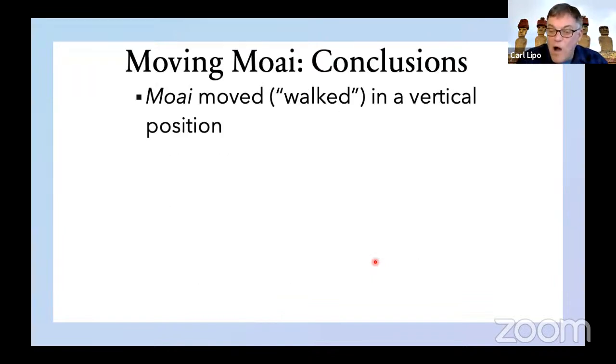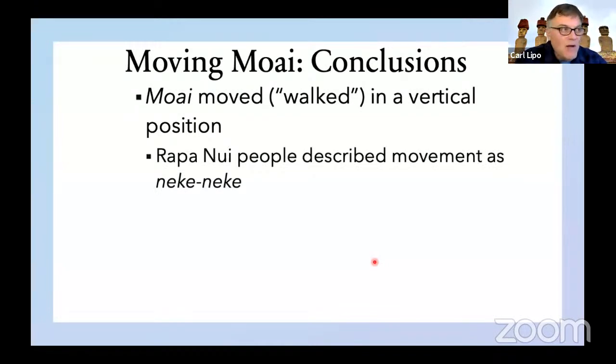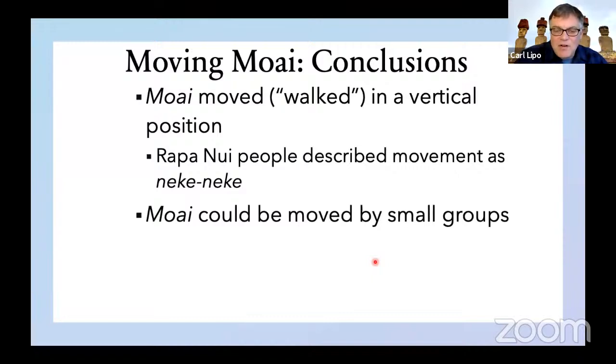The statues were walked in a vertical position. Sort of remarkable, really? They were walked? How is that possible? We'll talk about that in a second. We can actually ask Rapa Nui people about words that they used in Rapa Nui language. And they describe a word called neke neke, which means walking without bending your legs, sort of this shuffling walk. And they call that neke neke, which is the way we imagine that statues might be moving in this vertical fashion. We also think, based on our analysis archaeologically, that this movement didn't require a lot of people, that it was done with relatively small groups who did it in a smart way. And we'll see that in a second.